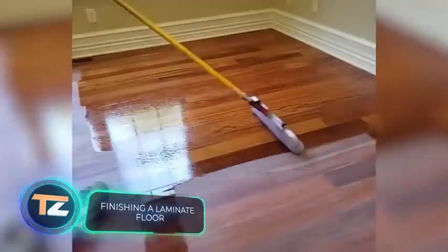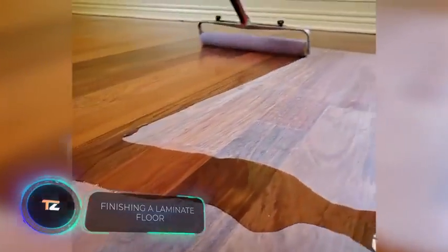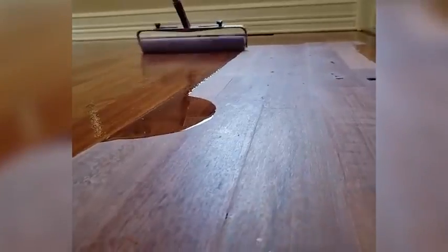Finishing a laminate floor. Another aesthetically pleasing aspect of construction is the restoration of a laminate floor with a special varnish. It makes the surface not only glossy, but also gives it a rich, bright color.